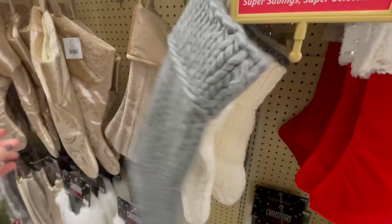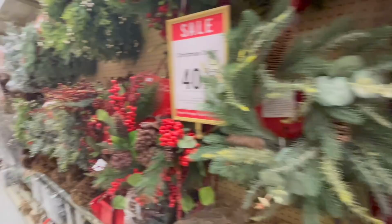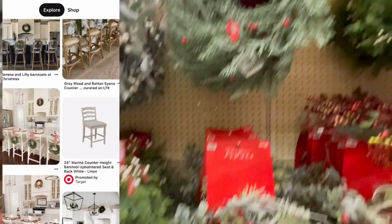bar stools, just getting like three. I've seen a lot of pictures of that on Pinterest. I think it'd be so pretty. Really like this one. $25 is kind of a lot, even with 40% off, especially getting three.